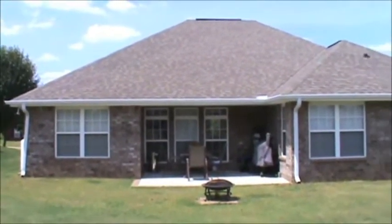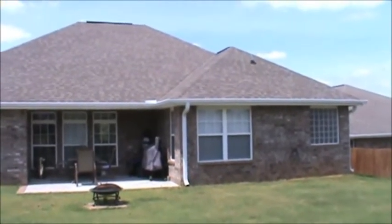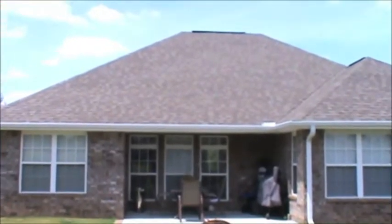This is a picture of the exterior back of the yard. Has a higher roof pitch, has 30-year architectural shingles, gutters, downspouts, and again, full brick corner to corner. Just another fabulous feature is the brick pavers outlining the covered back porch.